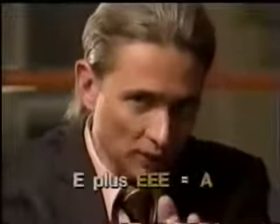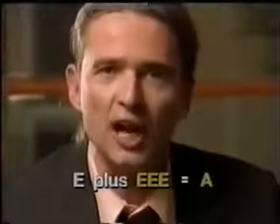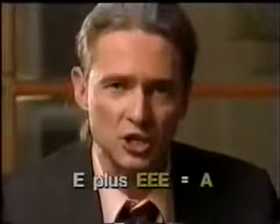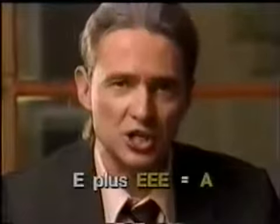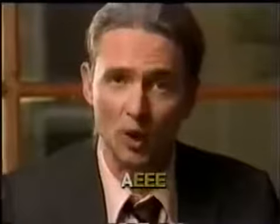The A plus Y buzz. This is a variation of the Y buzz. It's a diphthong, that is, two sounds blended into one. It's E plus E. A. A. Emphasize the second sound, which is the Y buzz.